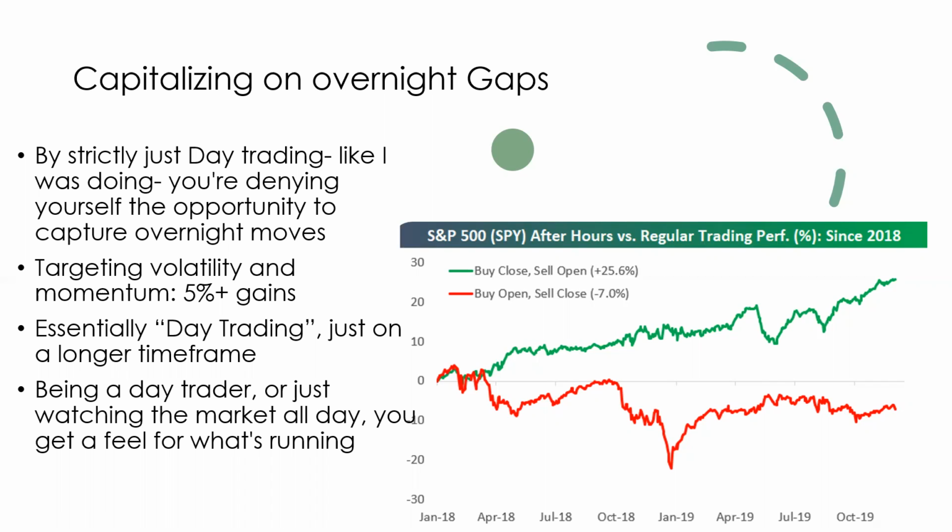Because of that, obviously risk management is always the first thing. You might have to downsize a little bit because some of these can move against you, but I'll talk more into that. I'm essentially day trading just on a longer time frame. That's how I look at it.